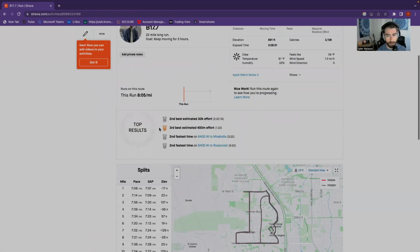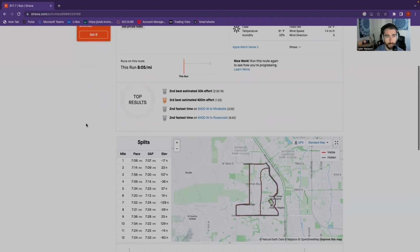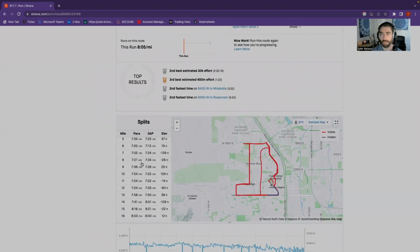But I started with the 2 8-mile loops. Here we are, first 8 miles. Pretty consistent. I think I came in around 58 minutes. Quick break, and then back out for another 8. And I think that's what killed me today.